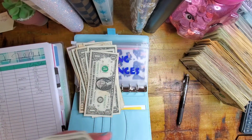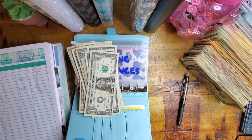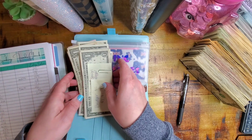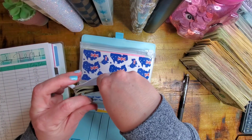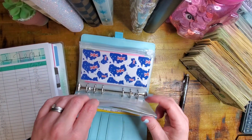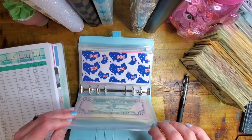$543. And I kept this separate for my hubbies. And we are not going to change this out. We're going to leave this all exactly how it is. So that's the one envelope you're not going to see over there. So $543 will not be in there.